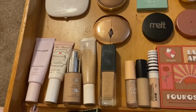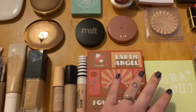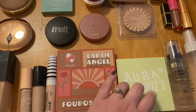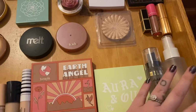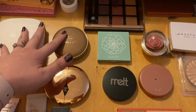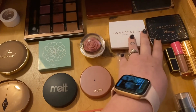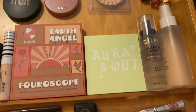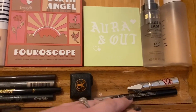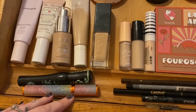Then we've got primer, foundation, concealer, my face palette, my Project Pan eyeshadow palette, setting sprays, bronzers, powder, blushes, highlighters, my Project Pan lipsticks, then my brow products, my eyeliners, and mascaras.